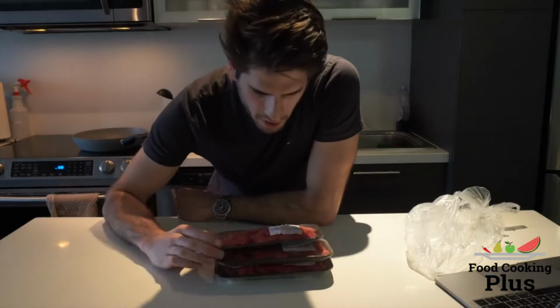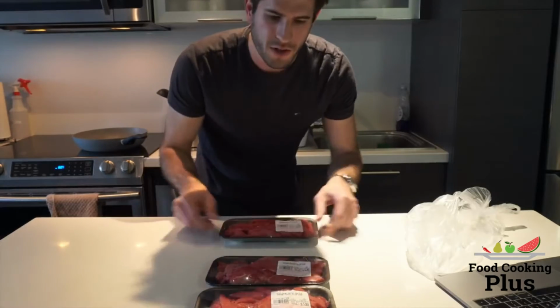So first things first, we've got 3 of these round strip stir-fried beef. And the reason I have 3 is because I go to the gym every other day. I run at least once or twice a week. I play basketball as well. And so all of my meals need to be super high in protein.